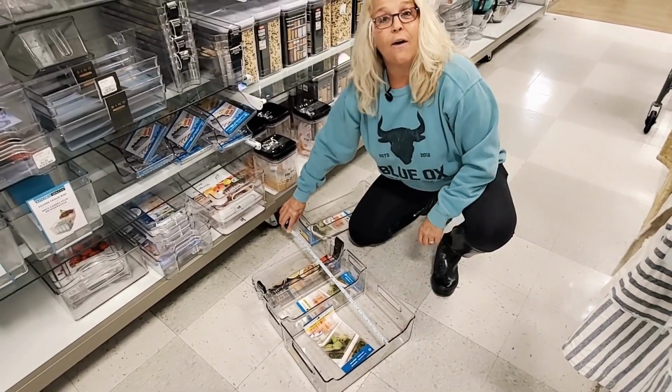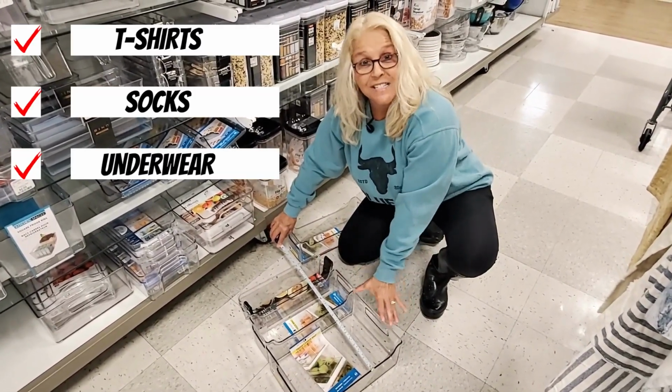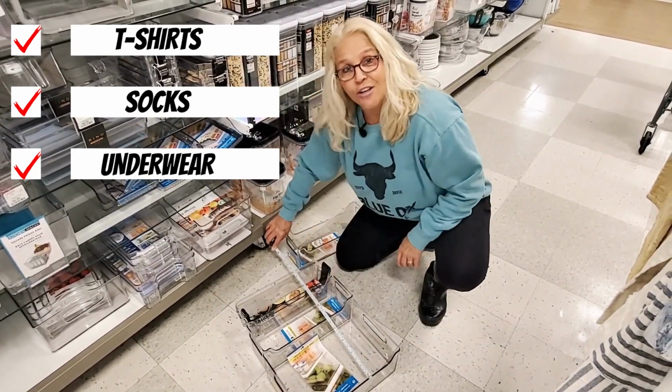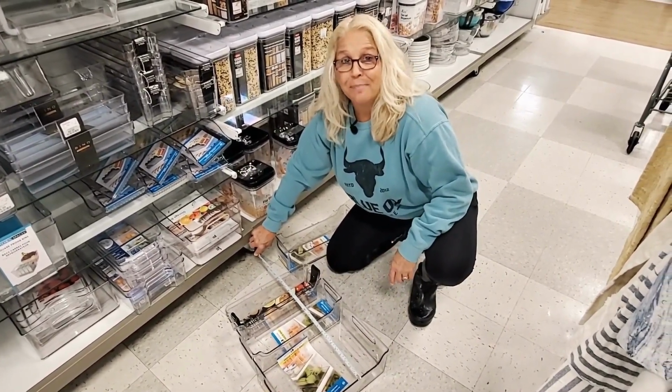Perfect. So now I have found 3 that will fit in my drawers so I can organize my t-shirts. I can have smaller items like socks or underwear all side by side just by mixing and matching the different types of plastic bins.